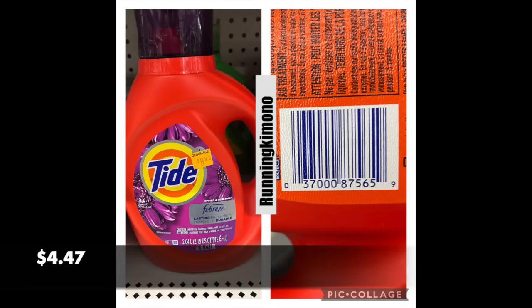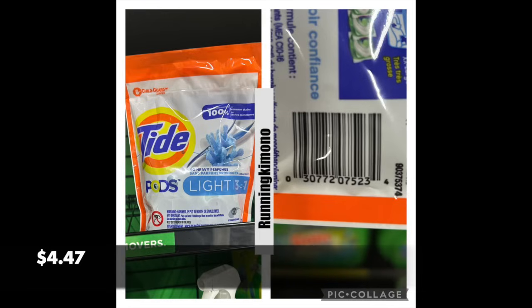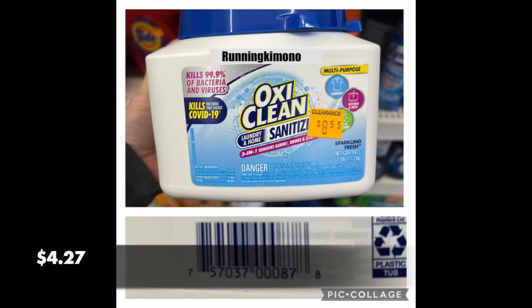Now, I just want to talk about some honorable mentions with the overage. If I should find a bunch, it would be definitely this Tide with Febreze. A lot of stores had them out this go around, but they weren't around the last time. $4.47, no digital coupon, but with a bunch of overage, maybe I could get it for a lot less. Let's hope. And then these Tide lights, I'm still finding them at many stores. For whatever reason, they're not putting them in the clearance section, so I don't understand that fully, but I found it at many stores. $4.47 with overage, it would be fantastic.